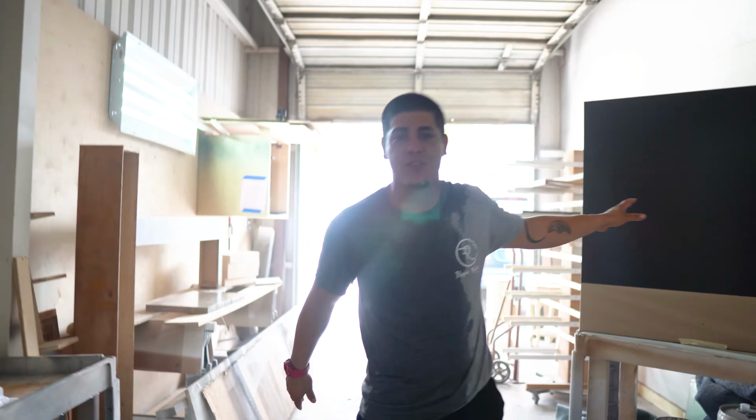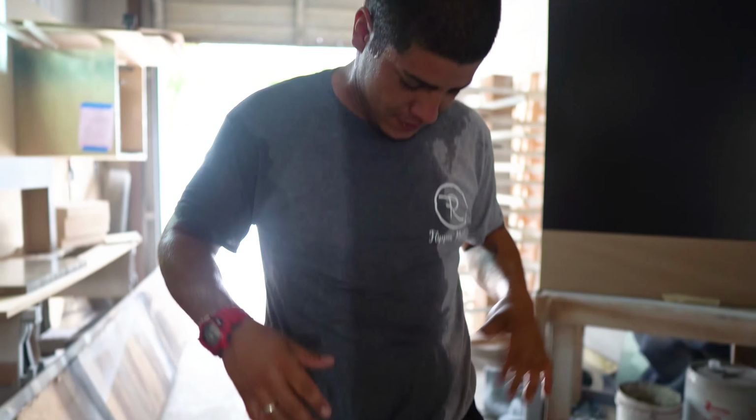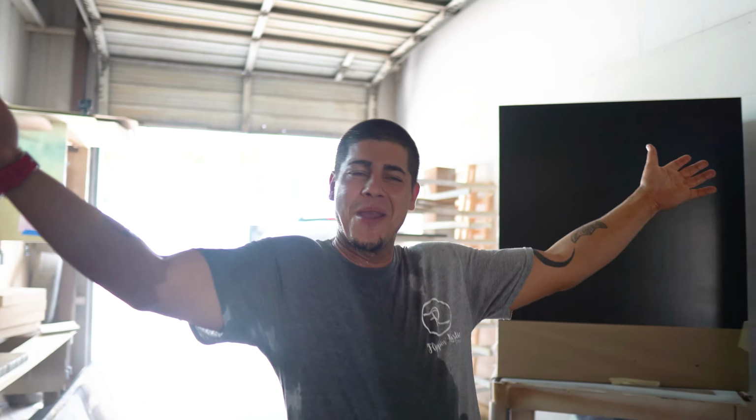This is the other piece. This is going to be a hood for a fireplace. We also have a lot of walls and other stuff that we have to do on site. But these are some parts. We still got some parts in the other shop getting built.